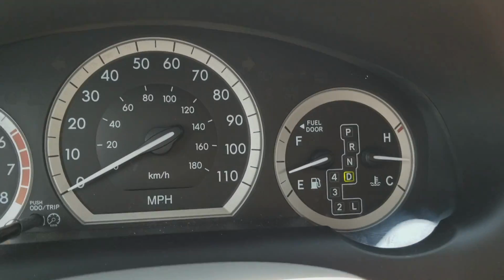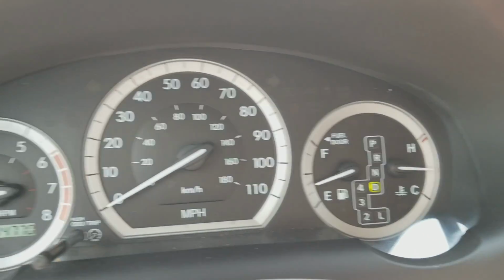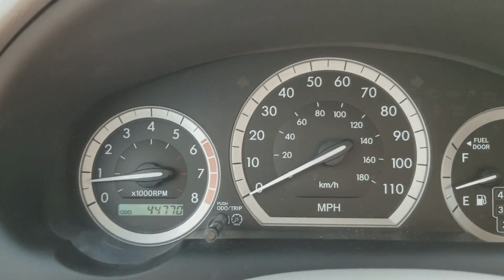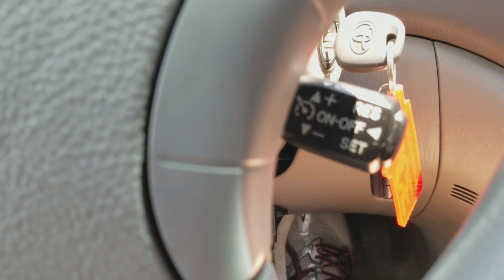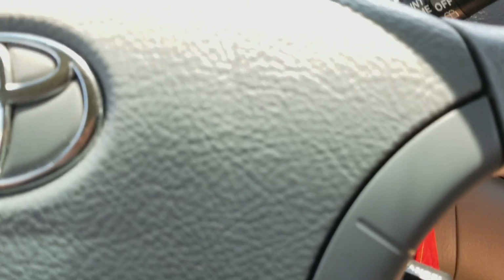As you can see, there's no check engine lights or brake lights or ABS lights or any kind of lights on, so it's all in great shape. It does have cruise control. It's right there. The cruise control works. There is something I want to show you.